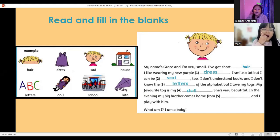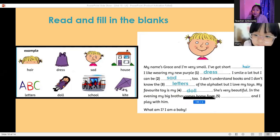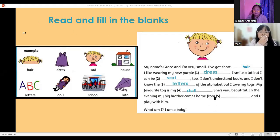In the evening, my big brother comes home from what? One more. I cannot understand. Okay, again. Mary, read. Every evening, my big brother comes home from house. Yeah. Home and house is the same. He come home from house.